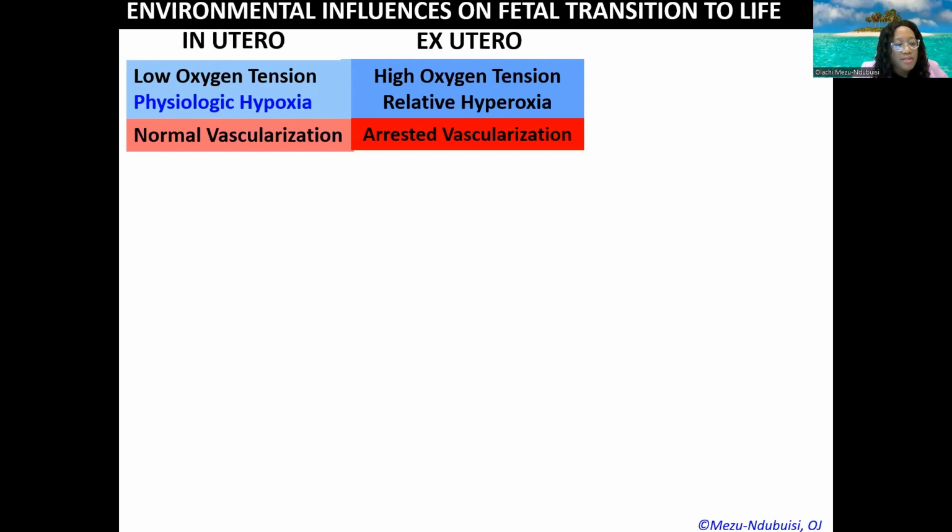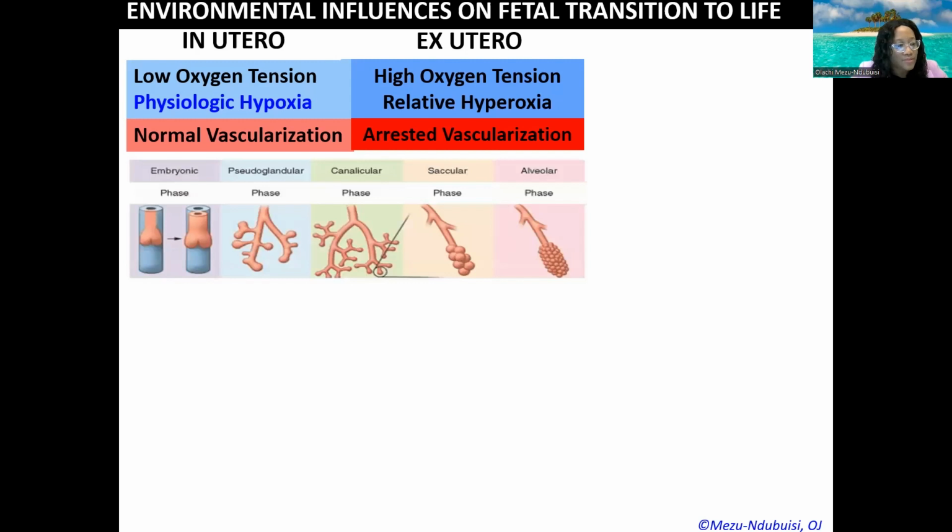So at birth, there's now suddenly an exposure of this newborn infant to a higher oxygen tension in the ex-uterine environment. The oxygen tension in room air that we're breathing is about 100 millimeters of mercury, and that is very hyperoxic for the newborn infant. And in high oxygen, vascular endothelial growth factor, VEGF, is downregulated, and that causes an arrest or a halt of vascular development in the retina, lungs, and other organs.